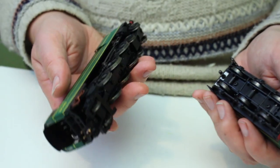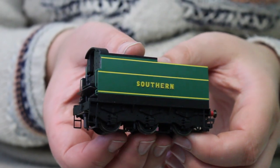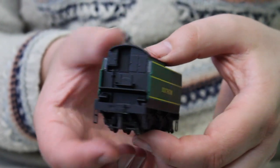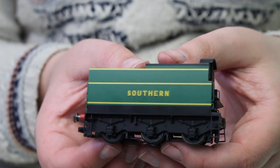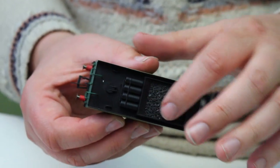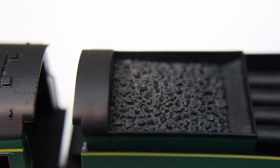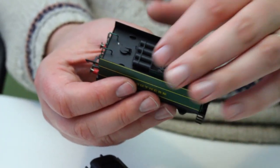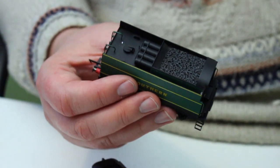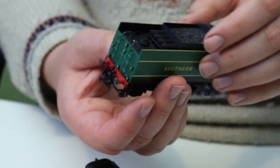There is a pretty good weight to the locomotive, which aids adhesion, but also the tender, which with those pickups also has a good weight to it, and that also helps with its current collection. The coal in the bunker, I have to say, does look not quite realistic, but certainly there is space in there that you could add a dusting of real coal dust over the top if you were so inclined.